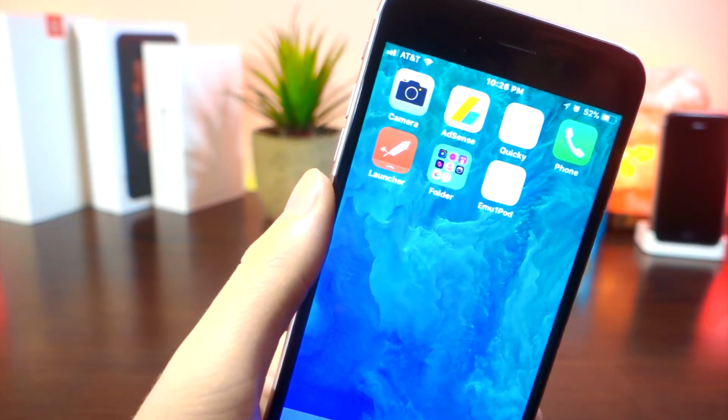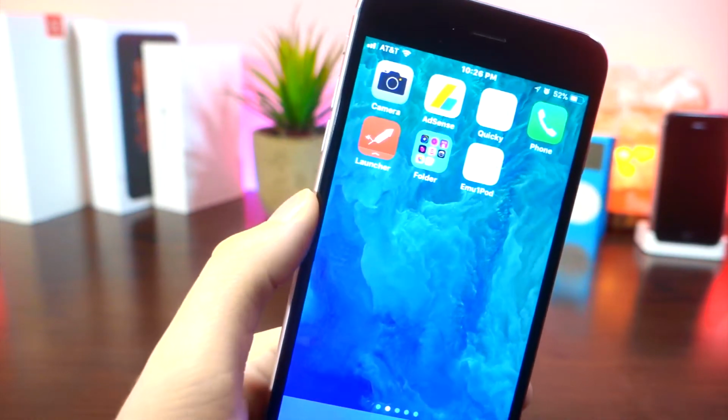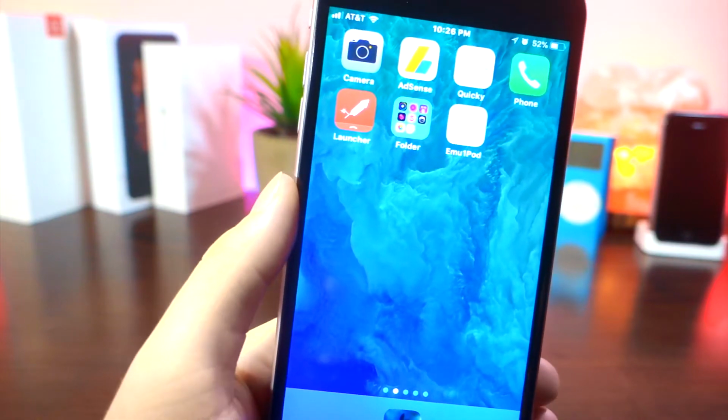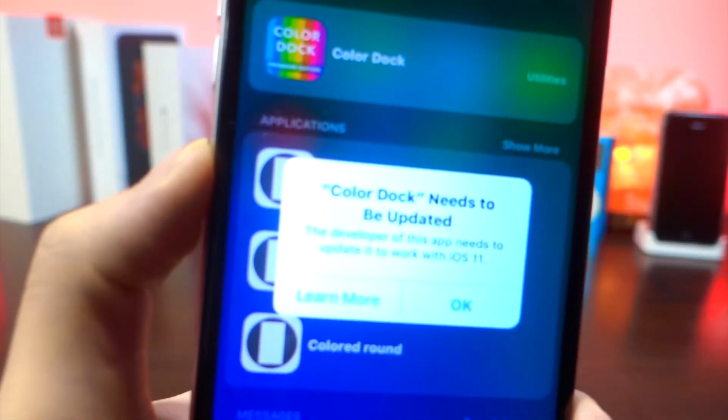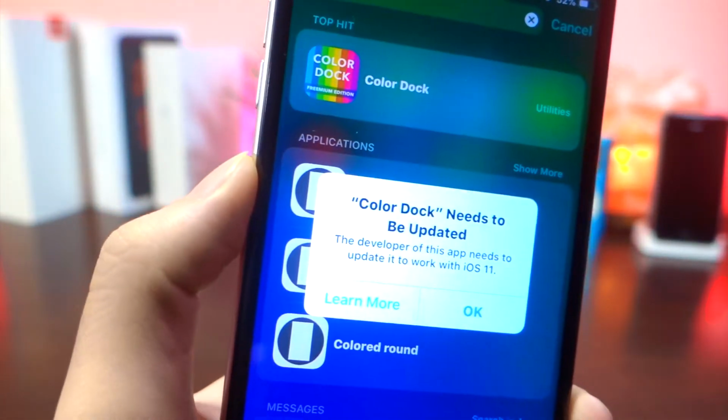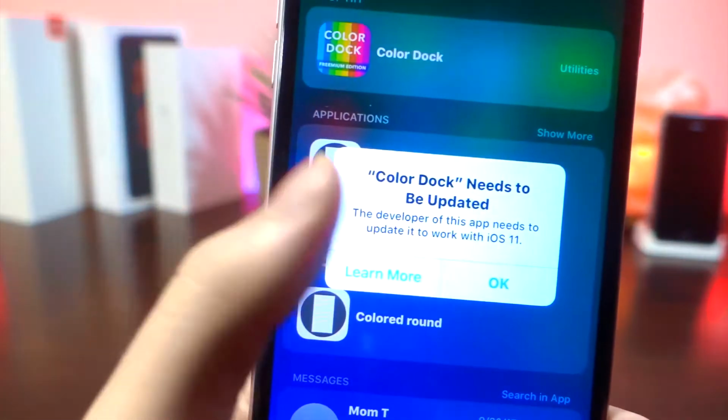In iOS 11, Apple actually stopped support for 32-bit apps. So 32-bit apps no longer work in iOS 11. You can only use 64-bit apps. Whenever you open a 32-bit app and try to use it, you're going to get this little pop-up telling you that the developer needs to update the app before you can use it.